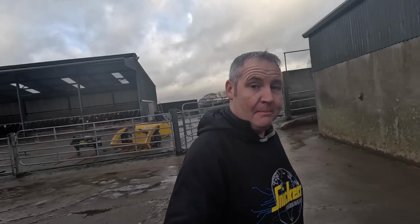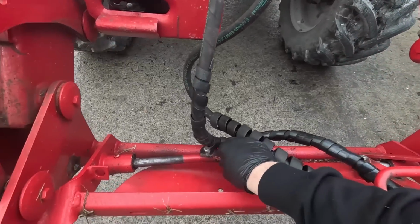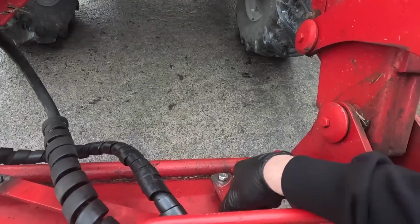So anyway, back to the loader. Our mechanism is starting to come back together again. There's no play whatsoever now in that. You can see that's the pin just moving back and forth, but there's no play in that joint at all, nor in that joint there either.